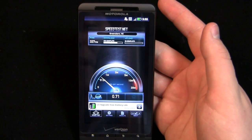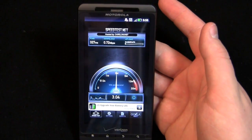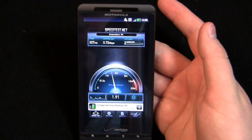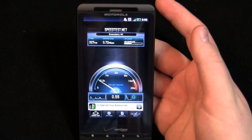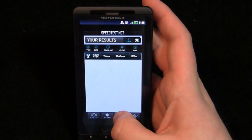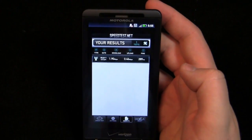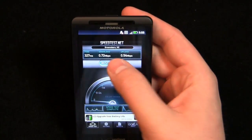I usually average between about 1.2 and 1.7 megabits per second on the download. Upload, I average between about 0.5 and 0.9 megabits per second. So speeds have been pretty good thus far, and I think I wiped the results recently, but that was one recent result I got. Just under 2 megabits per second on the speed. So it's pretty impressive.